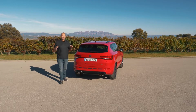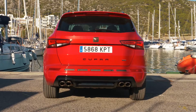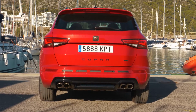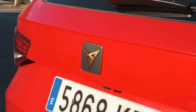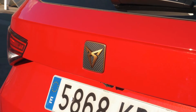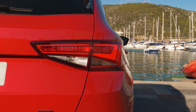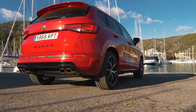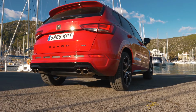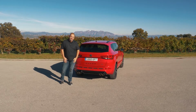At the rear of the car you can really see the big difference between that and the standard Ateca. We do have this very nice spoiler up here, and of course the Cupra logo here, and on top we have LED taillights and of course the Cupra signature here. But the most important part is the rear bumper with the integrated diffuser and of course these beautiful four big exhausts.